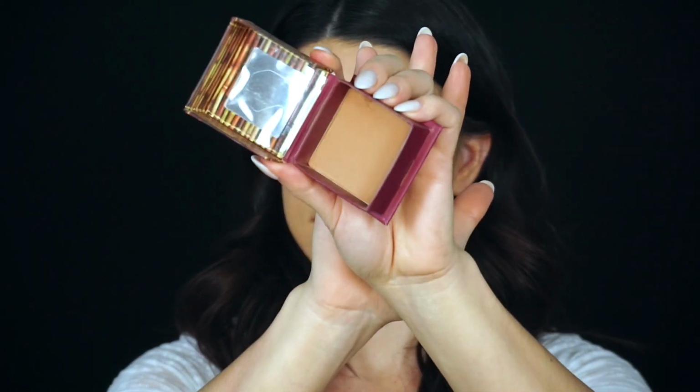Glowing. Beautiful. And then what we can do now is warm up the face. So I'm going to use my Hoola bronzer, which is my go-to ride or die bronzer at the moment. It is by Benefit. It's a very good versatile bronzer. And I'm just taking a really fluffy Morphe M527 brush. Normally I'll do more of a contour, but we're just going to go with a more healthy glow today.